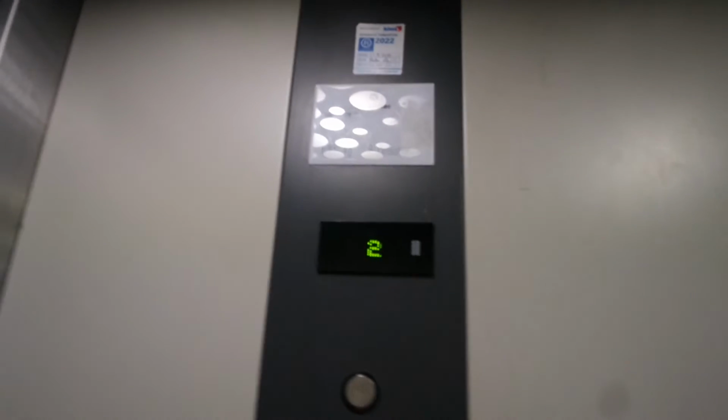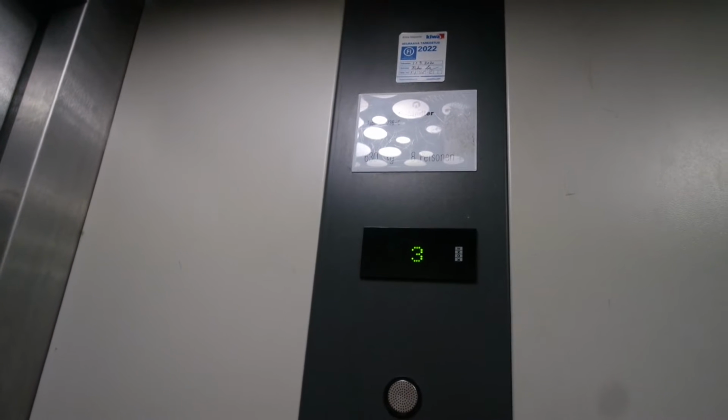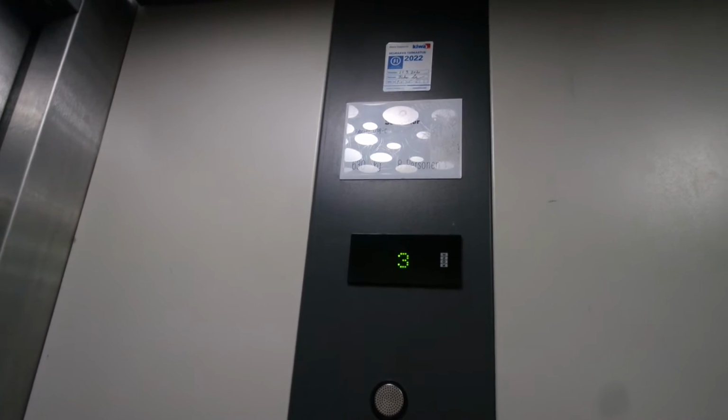Connie's indicator. This is not Connie, it's Schindler. And it will be inspected in the next year, 2020. It deserves 2 rights. And in German, Personen. And drop hydraulic. It's quite nice. I like it. Same here. It's a good idea we came here also.